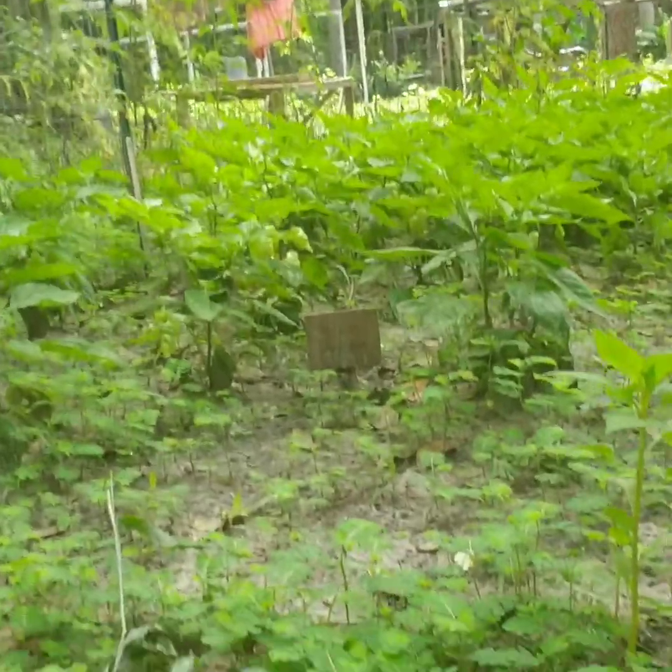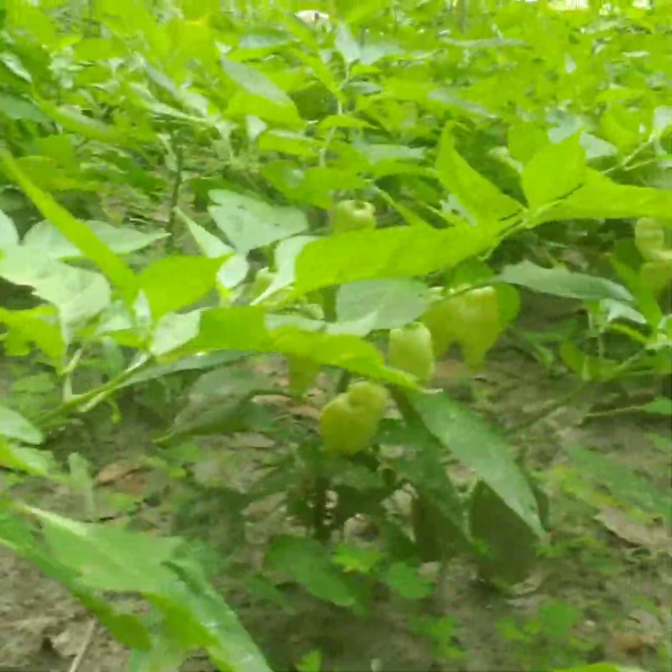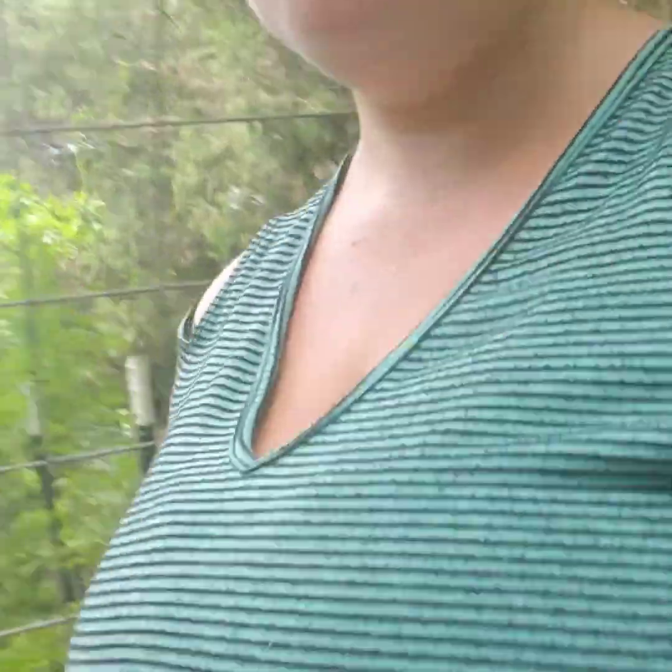Look at these habaneros starting to come on. I can't wait for them to turn a color so they can all be ripe. But there's a lot of peppers here. I want to taste one. I hate hot peppers. There's very few that I like. I don't like that burning feeling where I can't taste anything. All I taste is burning. I like to be able to taste it, so I'm excited about these habaneros.